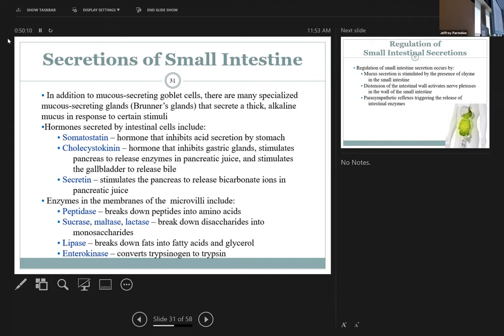All right, and CCK is released also at the same time by other cells, and that's going to make your pancreas secrete enzymes and your gallbladder squirt out bile. So when the food hits your small intestine, secretin and CCK hormones go out of your bloodstream, they cause your pancreas and gallbladder to squirt out their products.